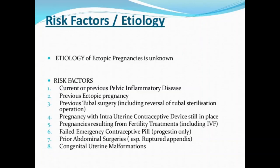Choice of birth control. The chance of getting pregnant while using an intrauterine device is rare. However, if you do get pregnant with an IUD in place, it's more likely to be ectopic. Tubal ligation, a permanent method of birth control commonly known as having your tubes tied, also raises your risk if you become pregnant after this procedure. Smoking. Cigarette smoking just before you get pregnant can increase the risk of an ectopic pregnancy. The more you smoke, the greater the risk.